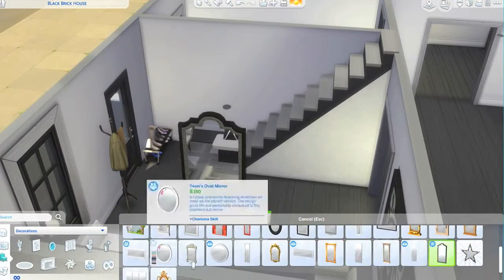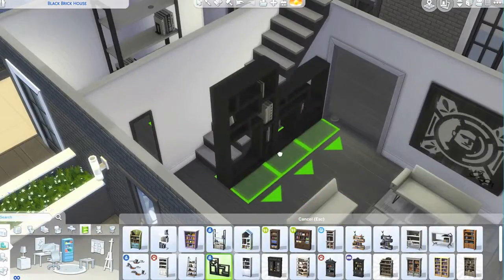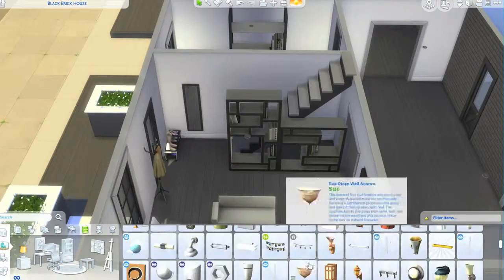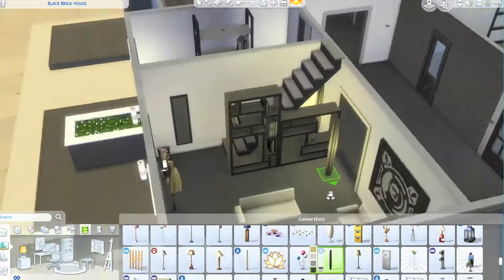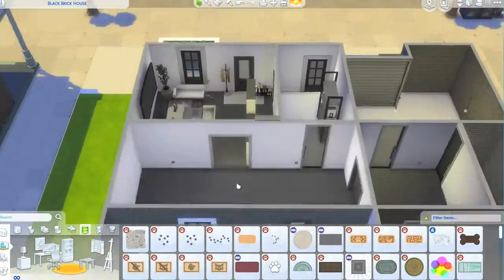And then this is the living area, so we are taking the black and white all the way, and we've got some nice modern black and white seating. And then I did want to make a little unit for the TV, but then I did a little custom unit in the dining area at the back here.